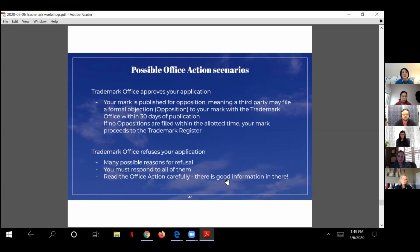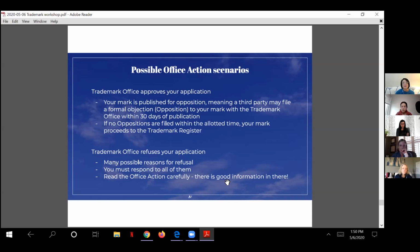Best case scenario, the trademark office approves your application. What comes next? You don't need to do anything. Your mark is published for opposition. This means that a third party can file a formal objection, called a notice of opposition, to your mark with the trademark office within 30 days of publication. So they only have 30 days to do that. If no oppositions are filed within 30 days, your mark proceeds to the trademark register and you're done.